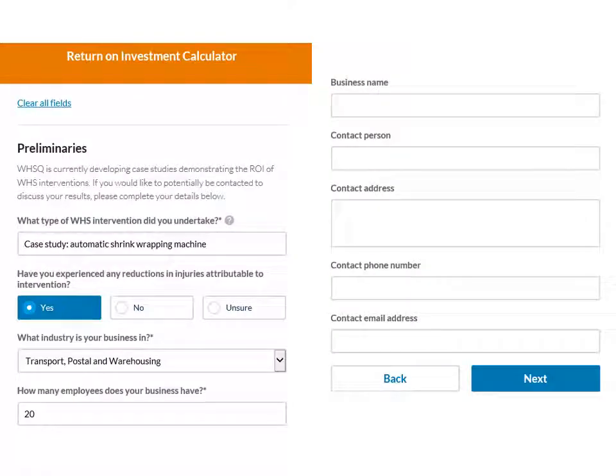So when we click into the ROI calculator website and accept the disclaimer stating that any information entered into the calculator will be kept private and confidential, and will also be de-identified unless otherwise specified, we arrive at the preliminary stage. So you can use this tool to either 1, calculate your ROI for a control you have already implemented, or 2, predict an ROI estimate for a control you wish to implement and want to justify the costs for.